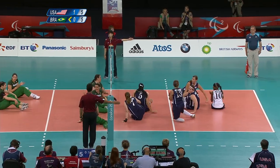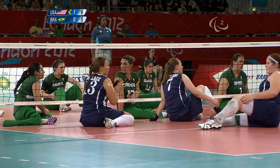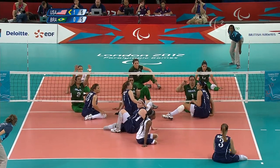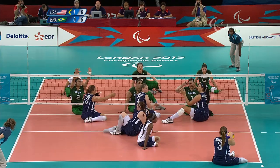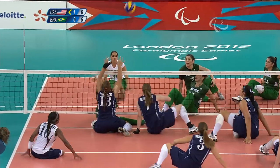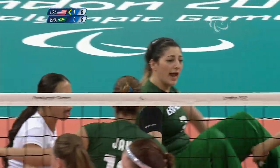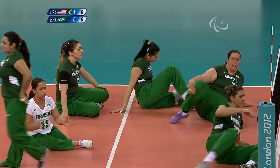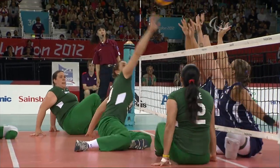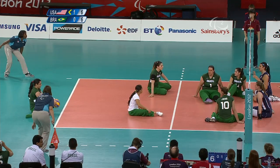The serve is long, so Brazil can ill afford to have costly unforced errors like long serves or wide serves, or serves into the net for that matter. So Brenda Mayman is serving for the United States. Managed to get past the United States blockers on more than one occasion now. Just the right angle there from Kuna.